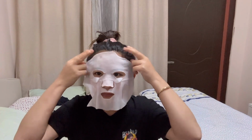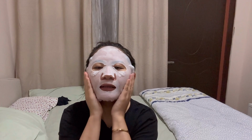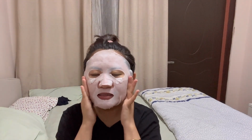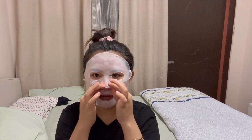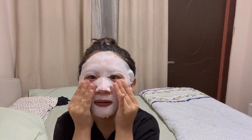The sheet mask. I'm putting this on after such a long time. Fresh and nice. So luckily tonight I don't have to do my skincare regime since this mask is infused with all the good vitamins and nutrients. So let us just put this mask on properly. Okay, we are good to go.